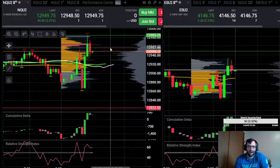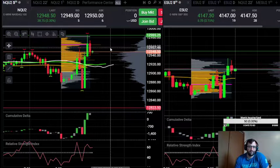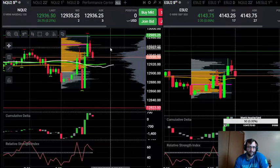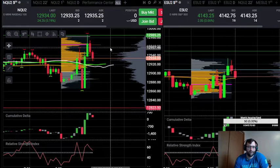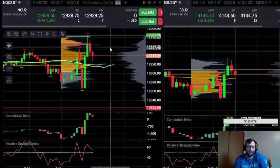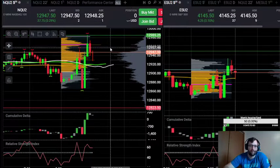All right, top of the hour. See how it goes here. Like I said, you typically get a little bit of volatility here at the top of the hour, or bottom of the hour, I should say. Yep, there's that quick flush. Down 50 points from that high. ES got that good VWAP tap and quick bounce out of it.